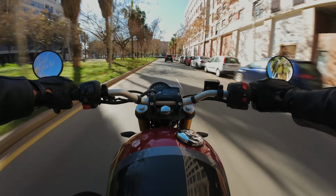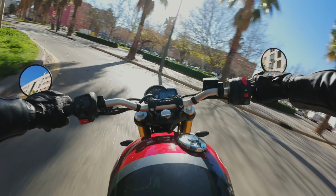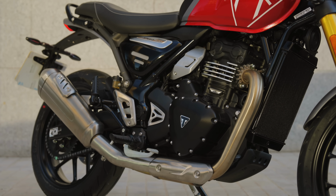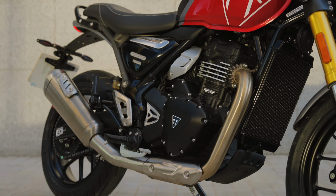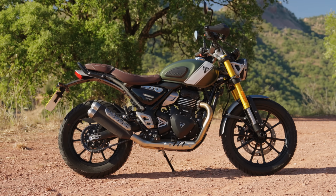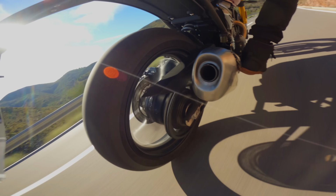As a bit of a technical overview, it's a new engine, new chassis, whole new platform. The new 398cc single makes just over 39 horsepower, just over 27 foot-pound of torque, which is about where it should be in this sector. It also is 170 kilos wet, so that's fully ready to go for the Speed, and 179 kilos for the Scrambler. When you compare that to something like the Royal Enfield, which is an obvious competitor, it is a hell of a lot lighter.